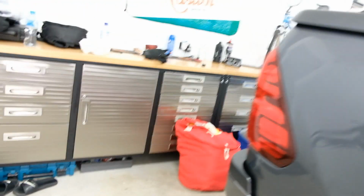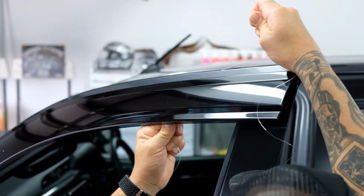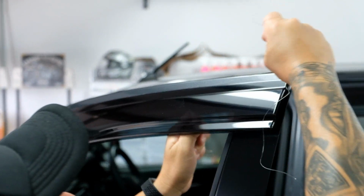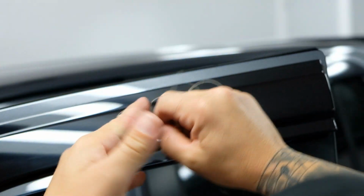Fishing line to remove the double sided tape. Oh, you don't want to chop your finger off.